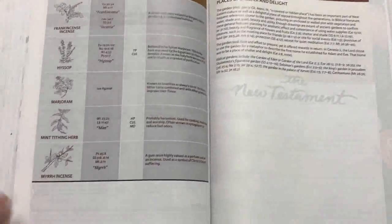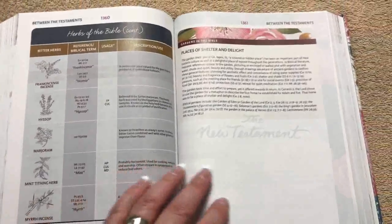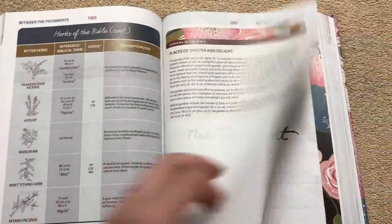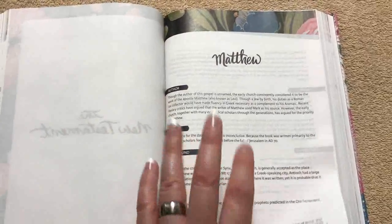And of course, some of my favorite ones are going to be the frankincense and the myrrh, because I'm big into essential oils. And then we're going to get into the New Testament. So we'll have all of the same features as far as the nice book introduction and timeline.